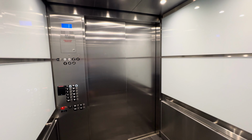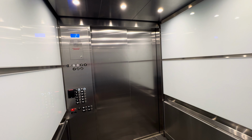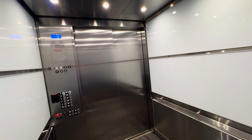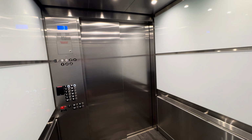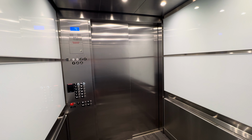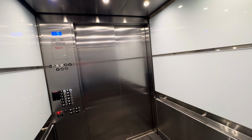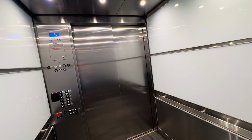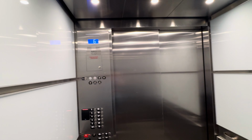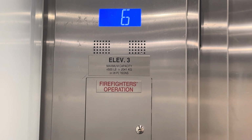Six. This elevator is bigger and it has 2 sets of doors. And it's slower than the other ones. Here at 6, capacity is 4,500 pounds.